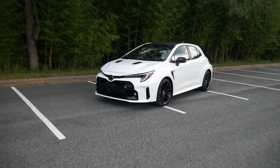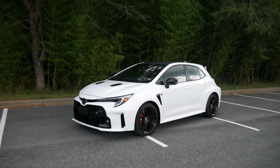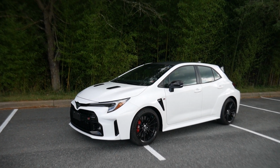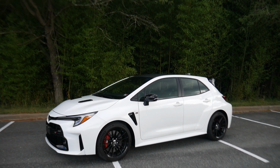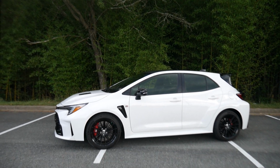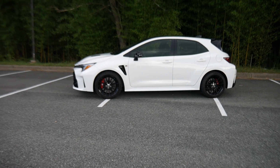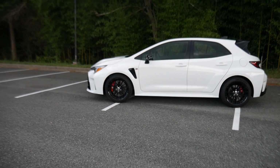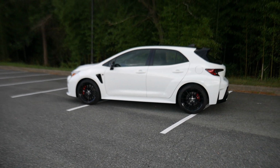So this is my 2023 Toyota GR Corolla Circuit Edition. I've owned this car for a little bit over a month. It has around 800 to 900 miles. You can say that I'm still sort of breaking it in. And the only thing that I've actually really done to this car is the 600-mile oil change, which was quite a fun experience. I'm not being sarcastic. It was one of the easiest oil changes that I've ever done. So that was pretty exciting.